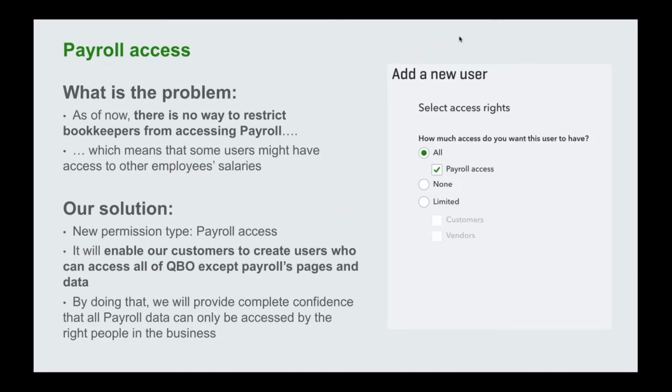So what we did, we're creating this new permission, which is payroll access. Whenever you're creating a user or editing a custom user, you're going to have here on the right side the option for payroll access. And then if you uncheck that, your customers will not be able to access payroll.